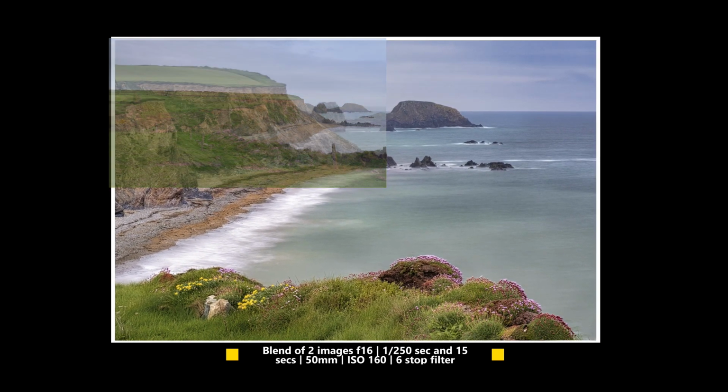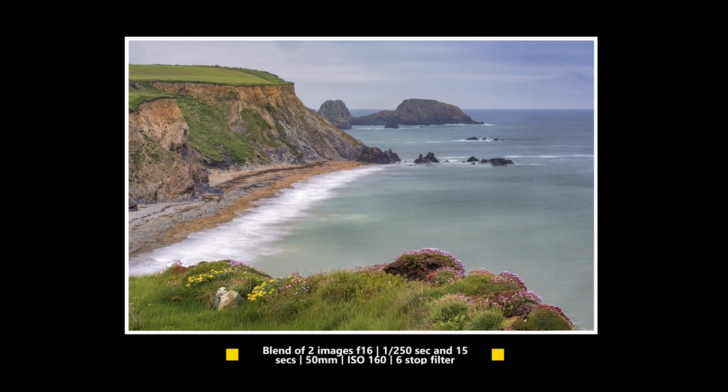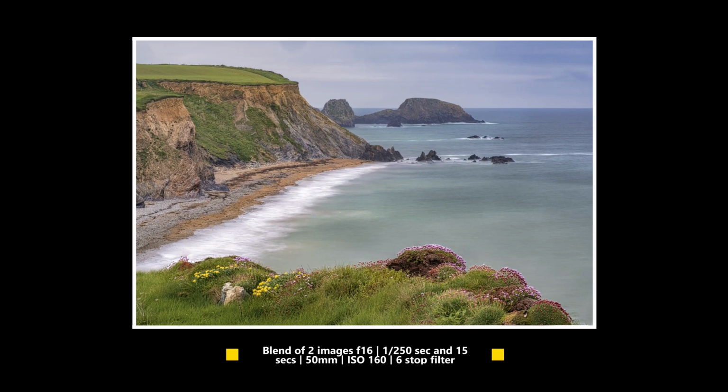The beach empty of people and a lovely sweep on the waves. I completely overlooked this composition on the way out, simply because I didn't look behind me.